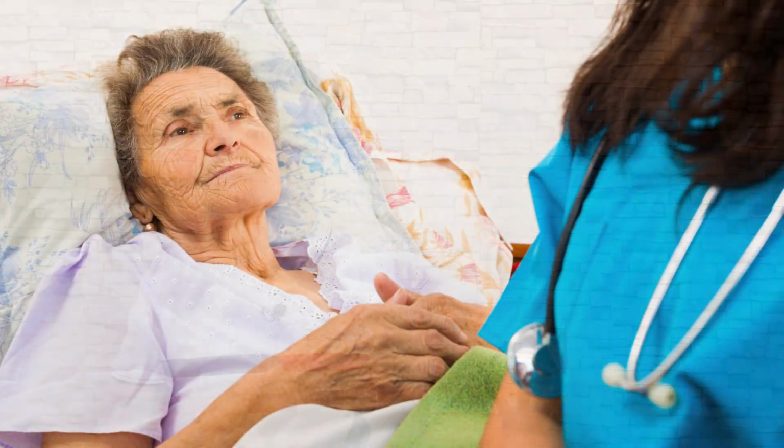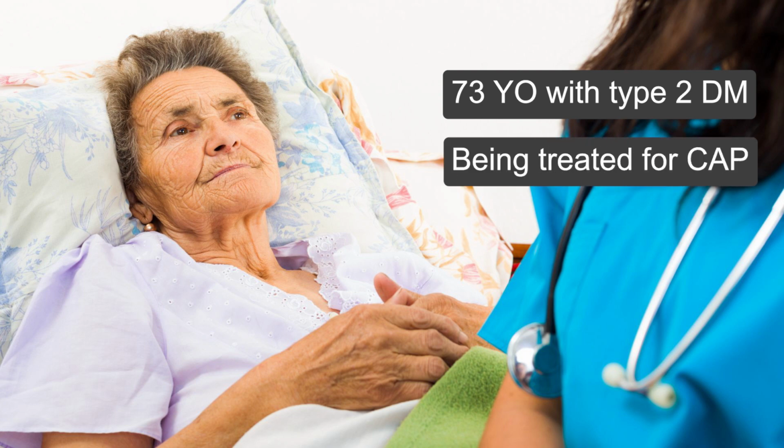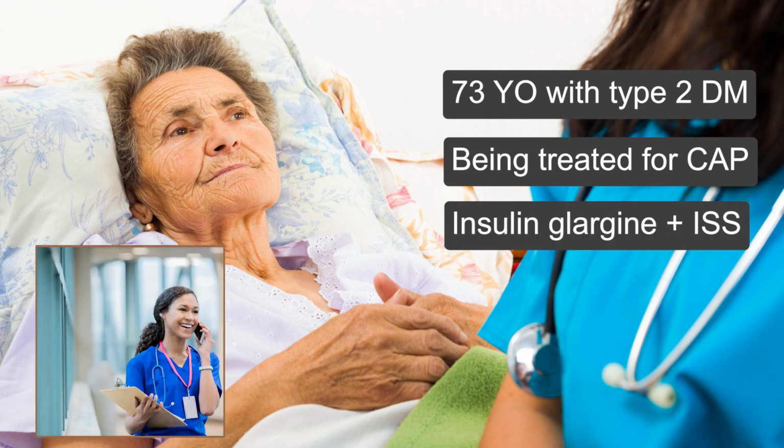Let's go. Miss Judy is a 73-year-old lady with type 2 diabetes who is being treated in the hospital for a community-acquired pneumonia. She is on insulin glargine and a mild correction sliding scale. The nurse called you because she's concerned about Miss Judy's mental status. She informed you that the patient is confused. She was not like that earlier. What would you do next?